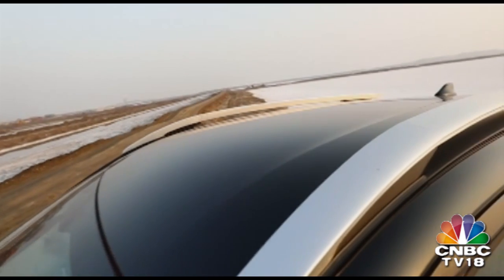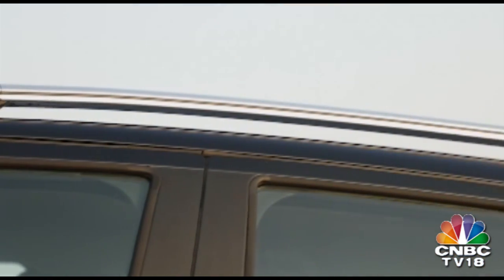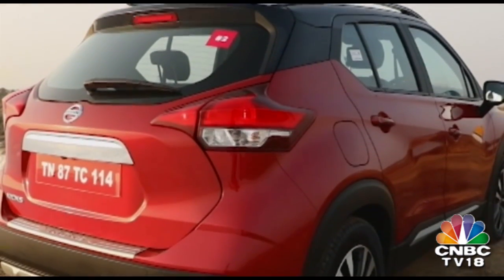The roofline slopes backwards, and there's a set of roof rails which Nissan says are functional and not just ornamental, while the roof gets a floating design and is finished in contrasting colors, which was black in the case of our maroon colored test car.